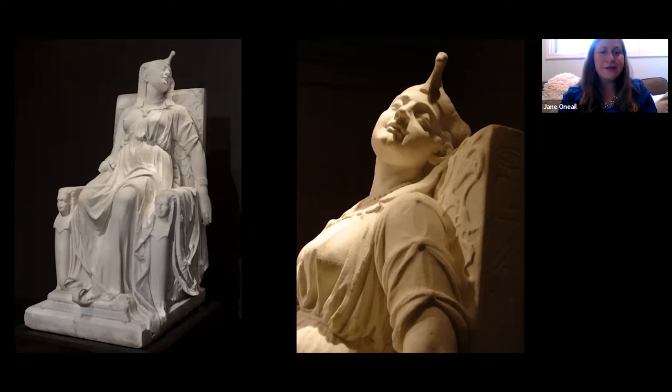And for Edmonia Lewis, she decided to approach the subject in a different way. Instead of showing Cleopatra before her death or contemplating suicide, she shows us Cleopatra in the throes of death or right after she's died. And so her breast is bare, she's fallen backwards. And some critics at the time referred to this as being repellent or ghastly, but it became the most popular work in the show. People were really taken with it, I think, because it had this kind of informal and immediate quality to it.